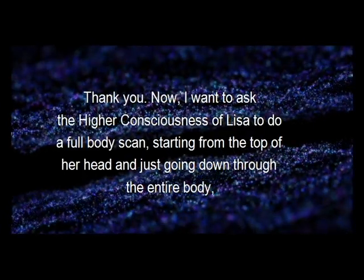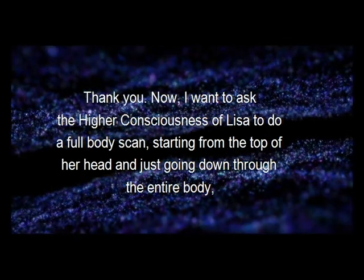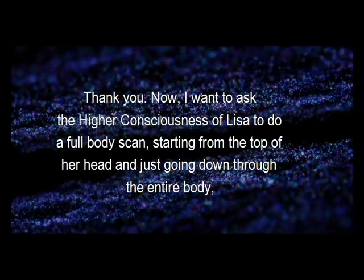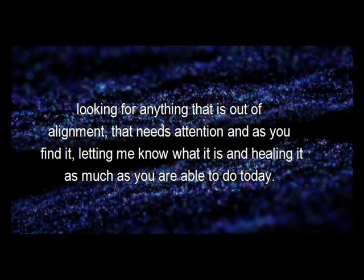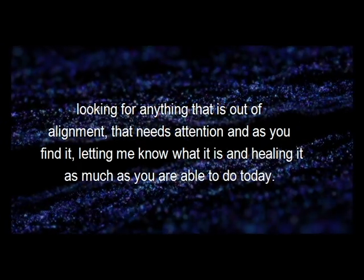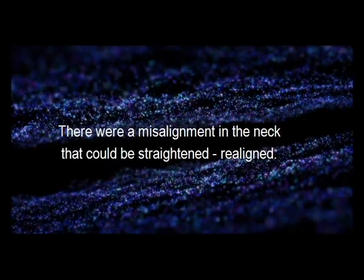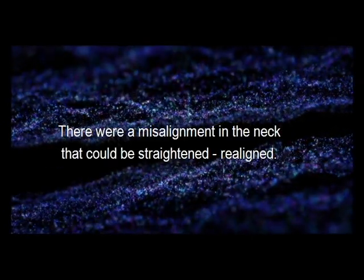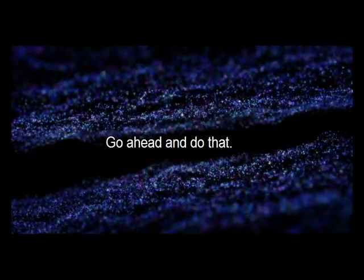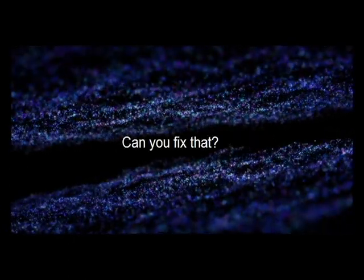Okay. Now I want to ask the higher consciousness of Lisa to do a full body scan, starting from the top of her head and just going down through the entire body, looking for anything that is out of alignment, that needs attention. And as you find it, letting me know what it is and healing it as much as you're able to do today. There is a misalignment in the neck that could be realigned. Go ahead and do that. There is a small murmur in the heart. Can you fix that? Yes.